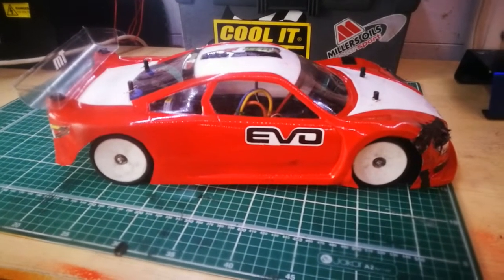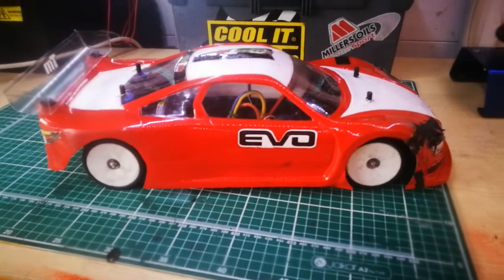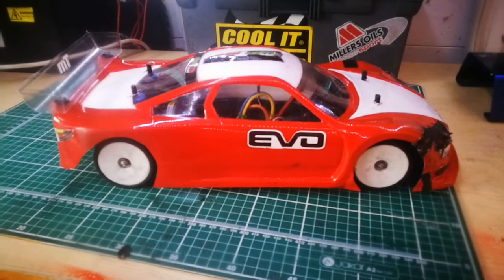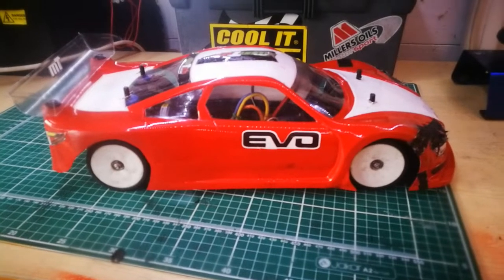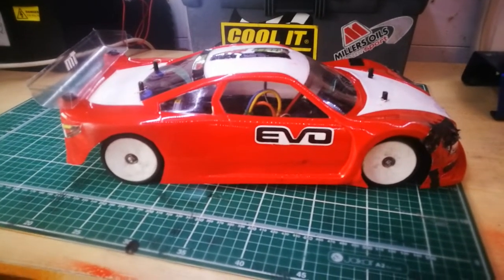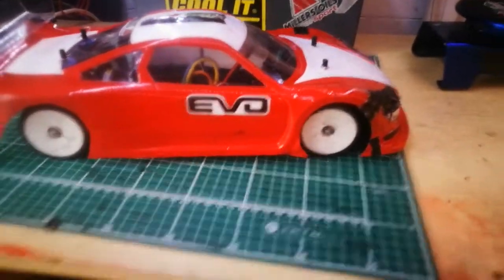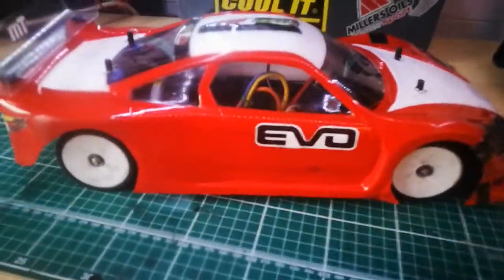TT02, the rally one, but I've said I'll get him a Schumacher, which seems to be the car of choice, or an X-Ray, but at the moment he's learning. There's a couple of TT02s in the club, so he hasn't got the worst car. It's a decent Schumacher shell, but it's taken obviously a battering because he is still learning to drive.